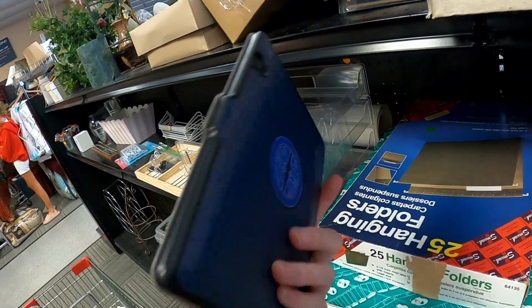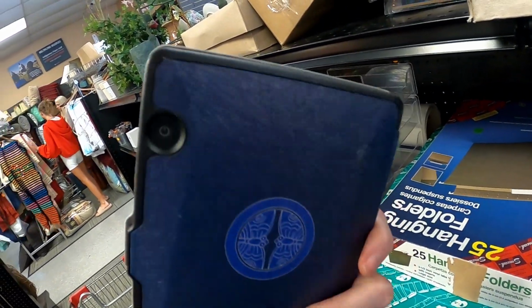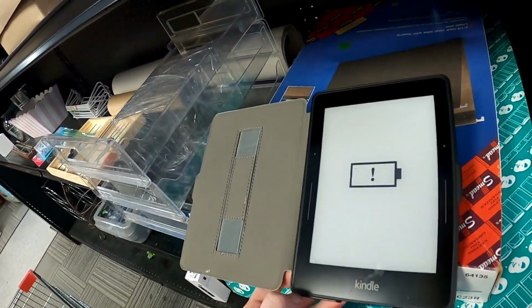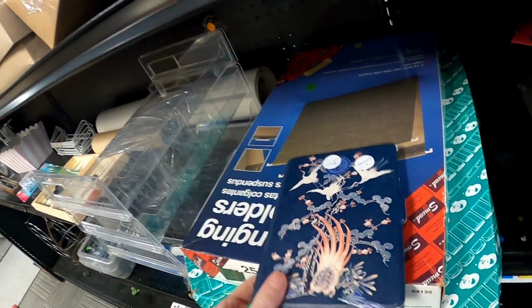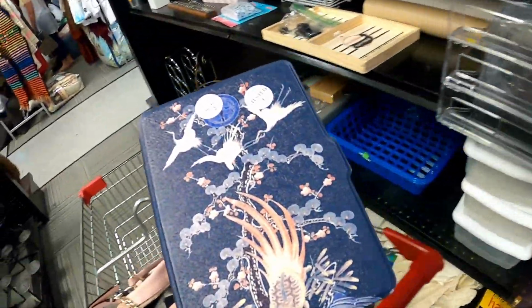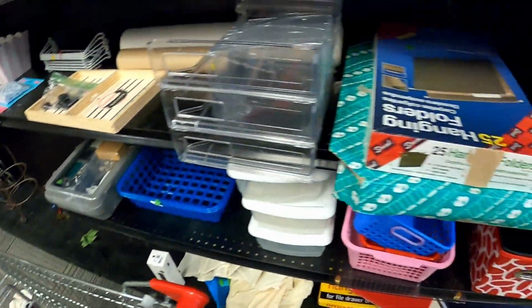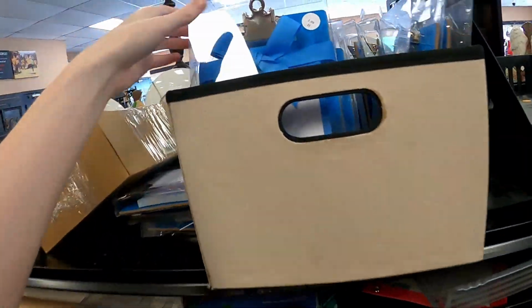How could I not? For $5, I could charge that and see if it would work. It doesn't look like it's cracked or anything. Yeah, I'm gonna take this home. We're gonna test it out. Any other goodies over here?